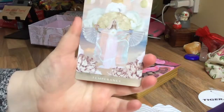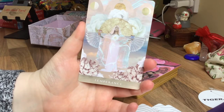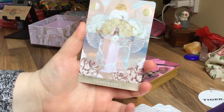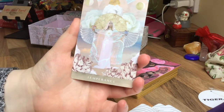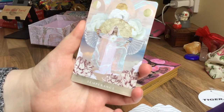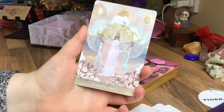Temperance. So that's Temperance. I love it. She's very well balanced, and I love how there's 3 stages of the moon up here. That's half moon. Oh, I'm getting used to it. I can't remember, it's one of the waxing stages, but I can't remember which one. Oh, that's a lovely deck. Wow.